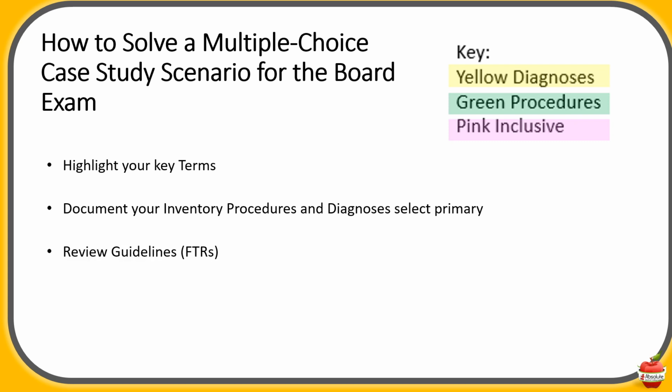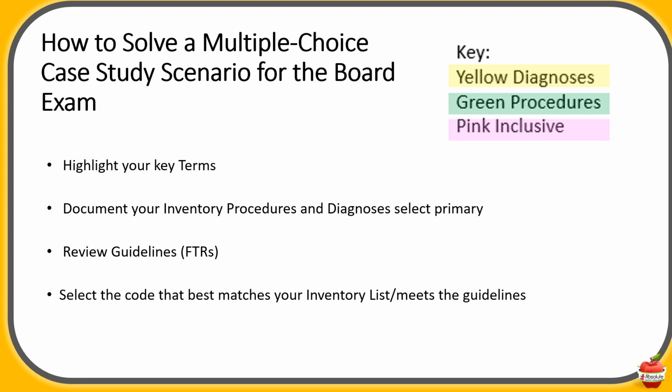Then review your guidelines or FTRs. Then select the code that best matches your inventory list. And most important, the code that best meets a guideline if applicable. All right, now it's time to solve.